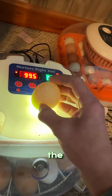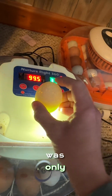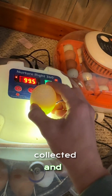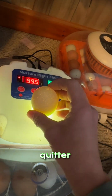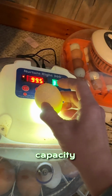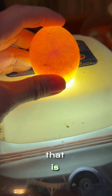I have not taken the tops off of the incubator, so this was the first time that I checked them, and it was only to make room for those other eggs that I had just collected and wanted to start. There's no point in keeping these quitter eggs in there if you are really trying to get max capacity to hatch. And quickly, I'm going to show you an example of one that is actually developing.